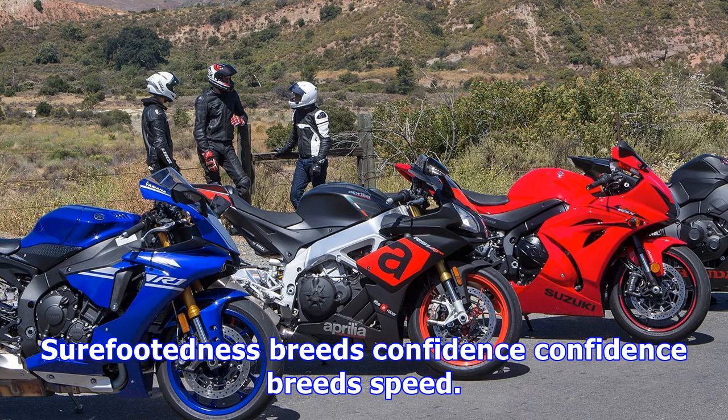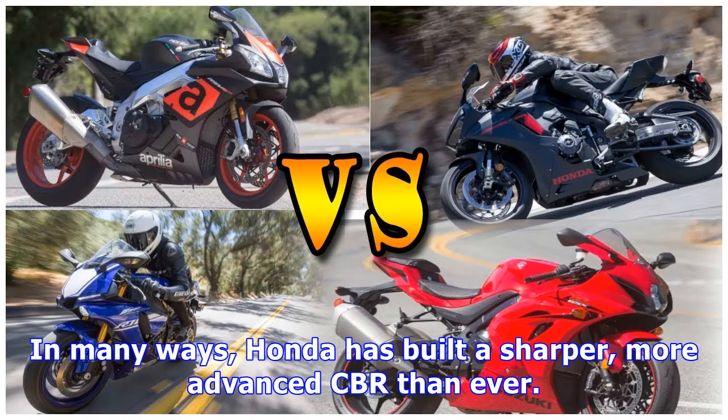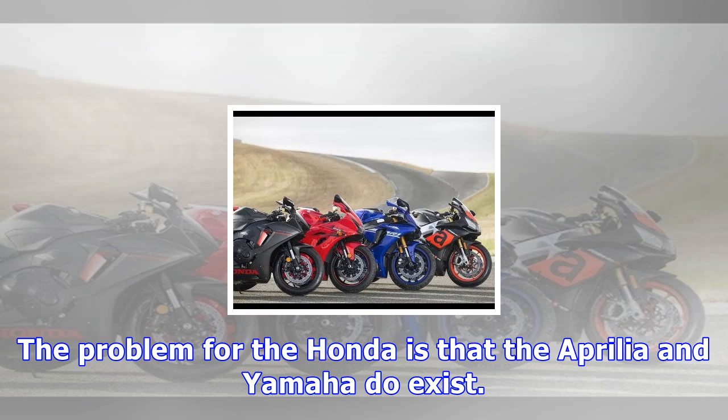traction control intervention. The other difference between the Honda and Suzuki is in the chassis, the CBR feeling less planted than the GSX-R through the middle of the corner. On faster laps, a marginal disconnect between front and rear prevents you from rolling the throttle on that split second earlier and carrying more corner speed. Sure-footedness breeds confidence, confidence breeds speed. That small difference, combined with the CBR's lack of power, typically led to lower trap speeds and slower lap times when compared to the rest of the group.